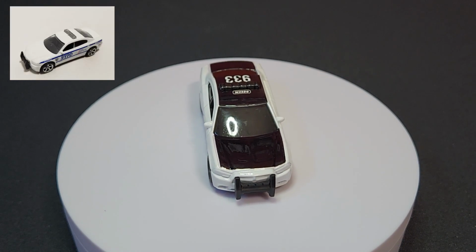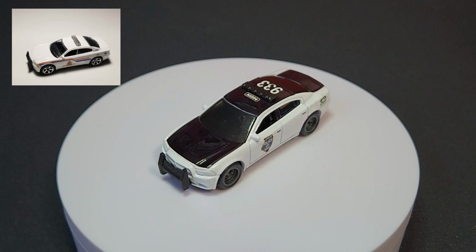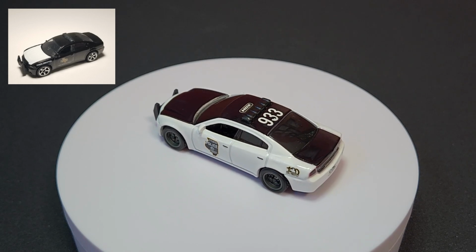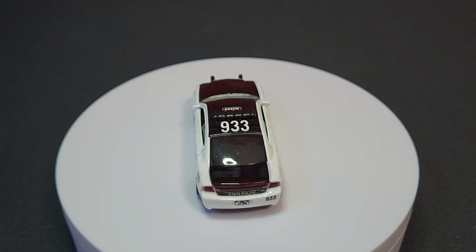Now, this is not an error. There is no print on the front of this Charger. There's print on the card art, there's print on the box art, but not on the car. Not on the car. Why we didn't get print on the front of this car is beyond me.